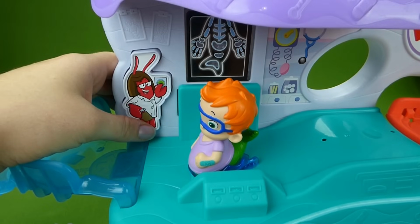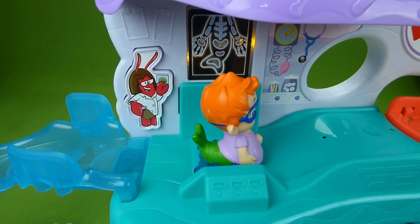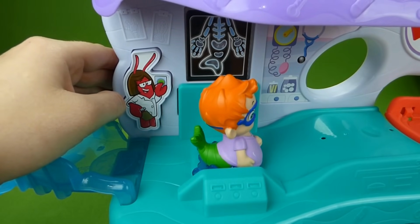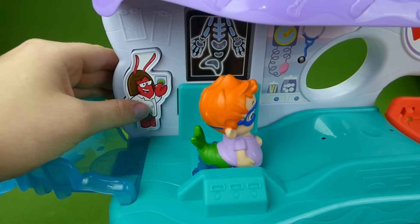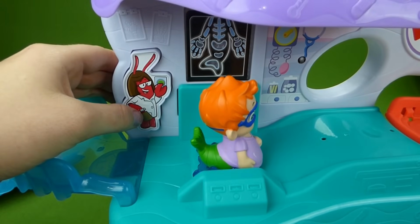X-ray machine's like a camera. It takes a picture of your bones. Now turn the other way, Nani. Skeletons aren't just for Halloween. They're in our bodies every day. Without your bones, you'd be like gelatin. Thank goodness for your skeleton. Everything looks good in there. What a nice skeleton you have.